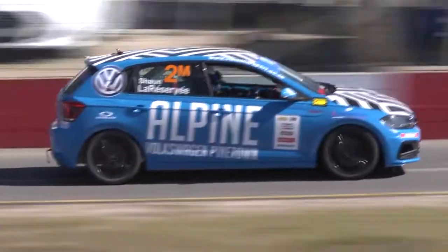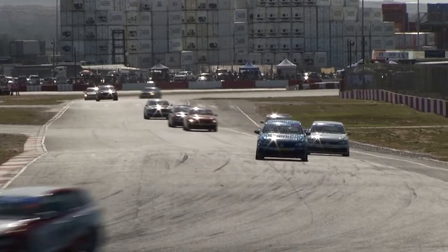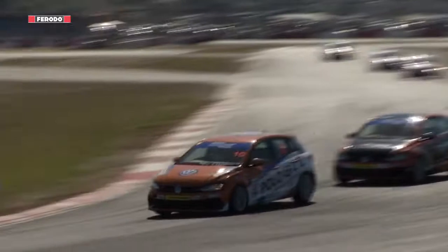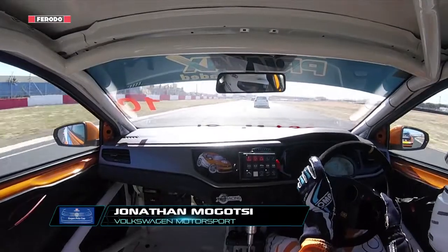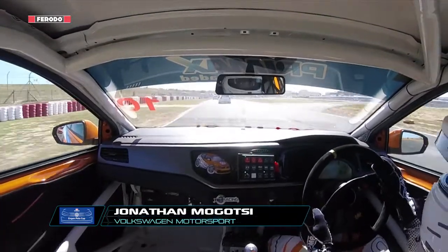Leresve with some problems. He pulls into pit lane, not going his way this weekend. Ex-Masters champion there and out of this race in Cape Town. His teammate still fighting hard with the current Masters champion there, Jean Gaber. Look at Machotsi fighting hard on the final lap here, trying to fend off the attack from Darren Oates. Machotsi in the Volkswagen Motorsport machine as they come through and into the sweep, heading down towards Rose Foundation. Darren Oates is on his tail.